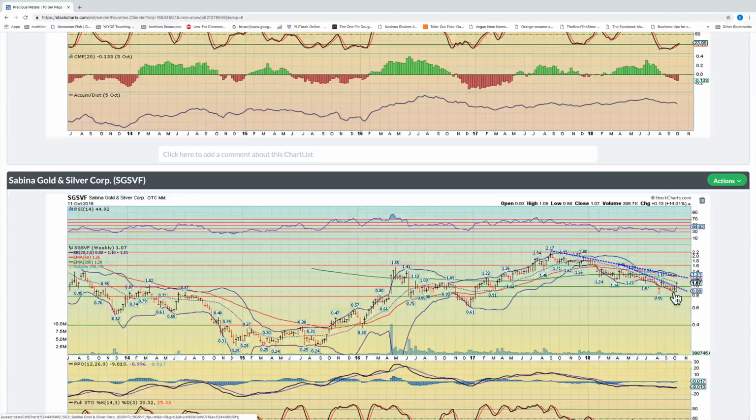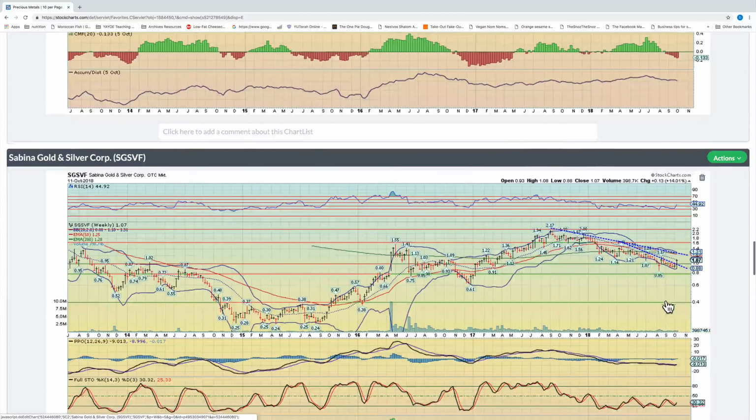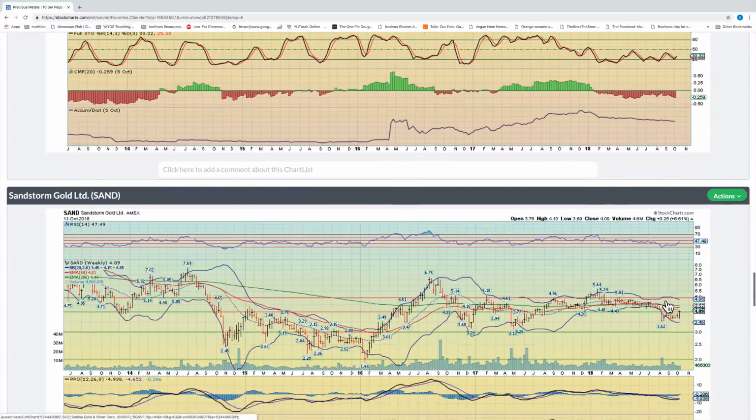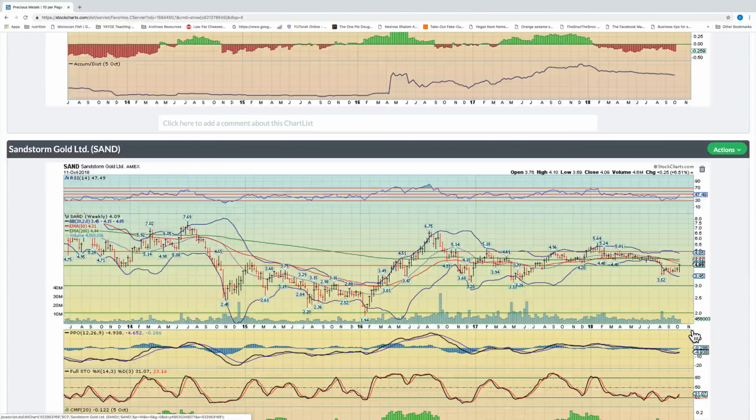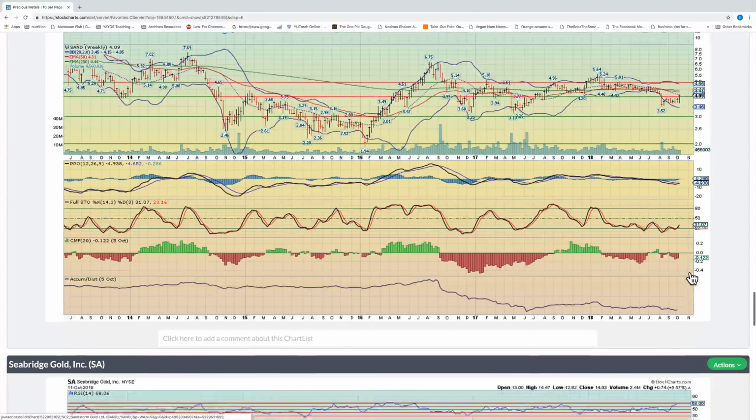Basically a double bottom in price. Momentum didn't create new lows, and sure enough, at the first opportunity, we broke out of this downtrend. Sandstorm looks very good. This one has really built a very nice pipeline of streaming revenue. So as soon as gold really takes off, this one's going to be a cash cow. Really like the double bottom here, positive divergence in momentum, boom, take off.